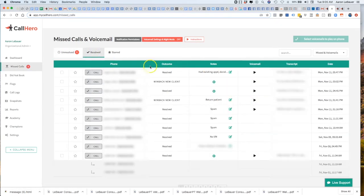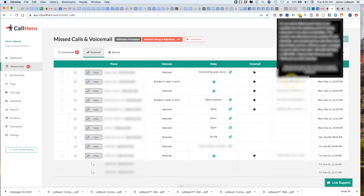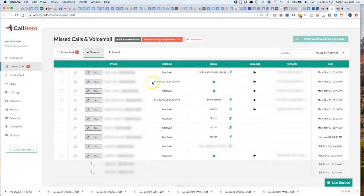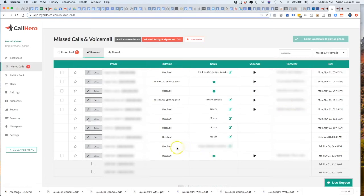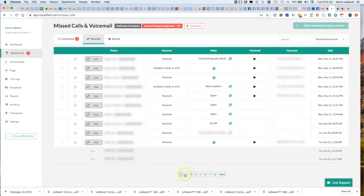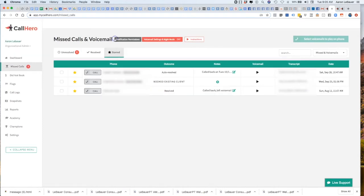Okay, and then you'll see all the resolved ones. So look at all these. This is spam, spam, spam. These are just robocalls. This is a win back, so it's a returning patient. This is interesting, so this is a patient that just came in years ago. This is someone calling just to reschedule. So you'll see we have pages of resolved, starred. Sometimes I'll star them to review, or we'll star them for a couple different reasons.